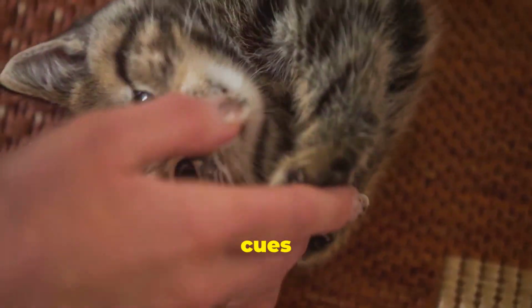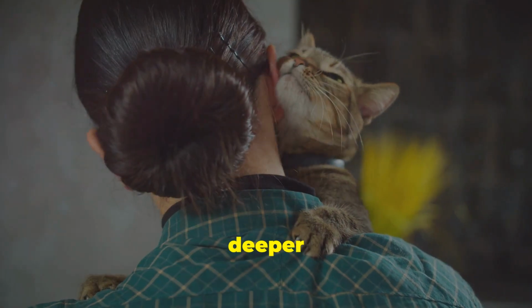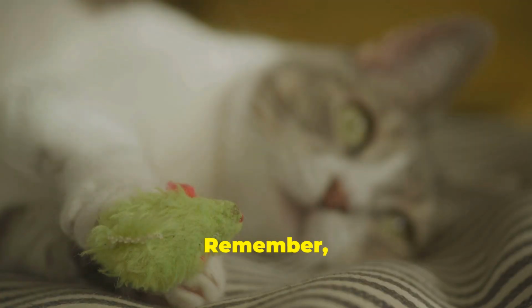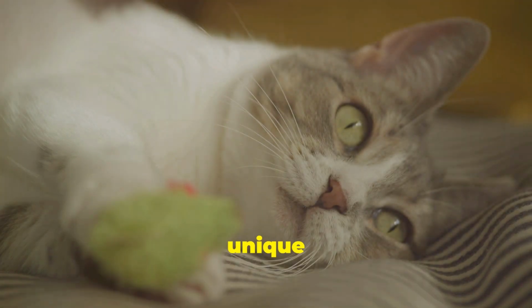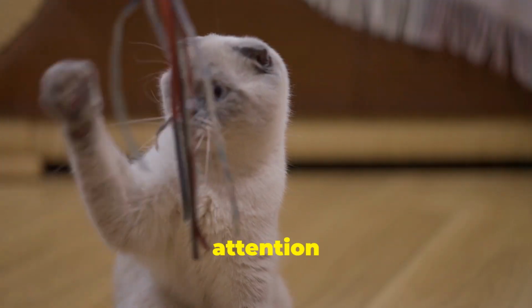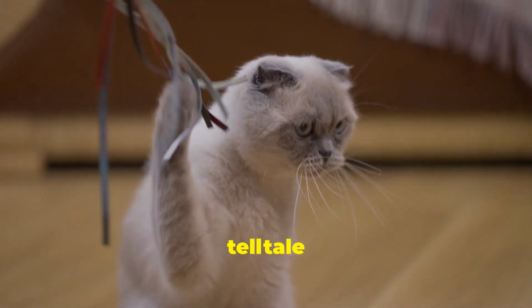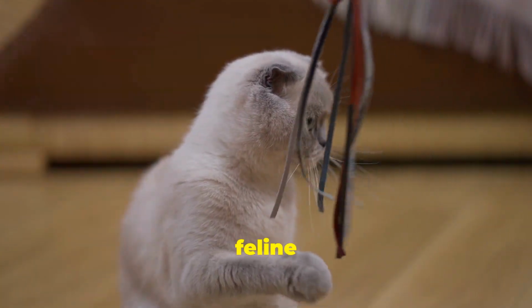Understanding your cat's playful cues is like learning a secret language, one that unlocks a deeper connection and a more fulfilling relationship. Remember, every cat is an individual, and their playfulness might manifest in unique ways. But by paying attention to their body language, vocalizations, and those telltale signs we discussed today, you'll become fluent in the language of feline fun in no time.